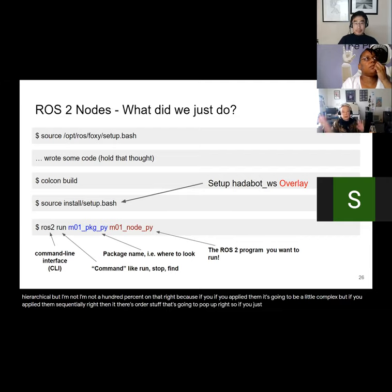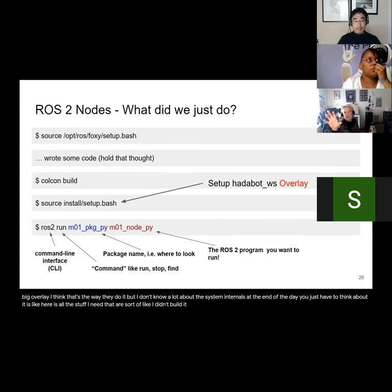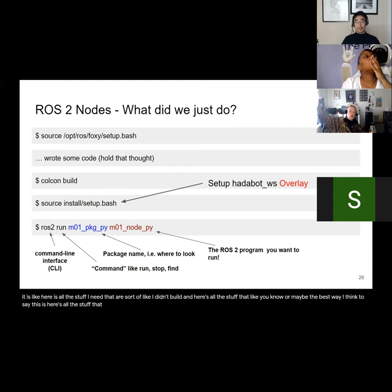So if you just smush them all together into one big overlay, I think that's the way they do it, but I don't know a lot about the system internals. At the end of the day, you just have to think about it like, here's all the stuff that I didn't build, or maybe the best way to say this is, here's all the stuff that is just core, right?